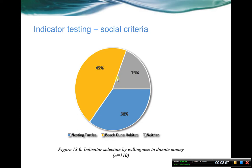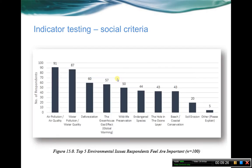So here's an example from beaches and dunes habitat. And so looking at by willingness to donate money. So ask the question, okay, would you rather donate money to protect beach dune habitat, which is in orange, versus nesting sea turtles, which is in blue? And also there's sort of a neither category that we gave folks as well. So this was sort of looking at, well, what types of these indicators are resonating most? So in this case, it wasn't necessarily a clear-cut, general habitat versus species, which was resonating most.